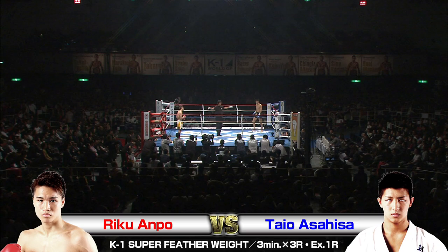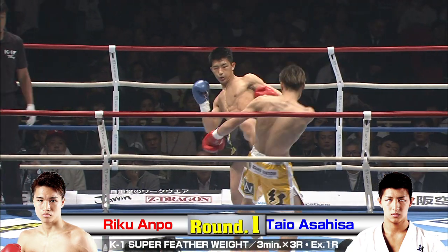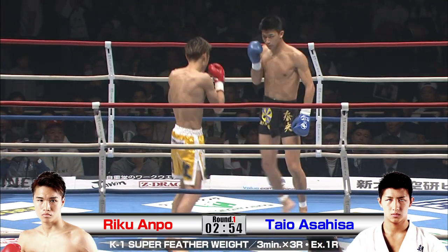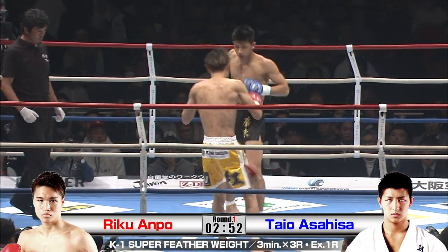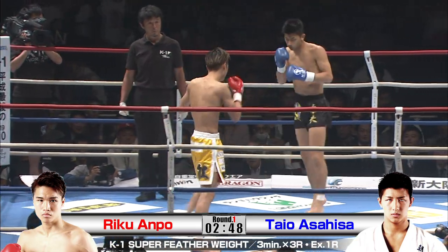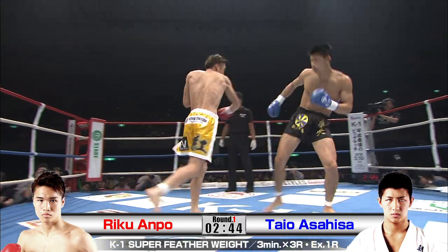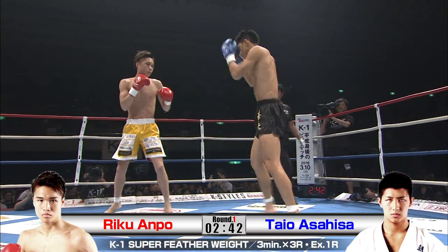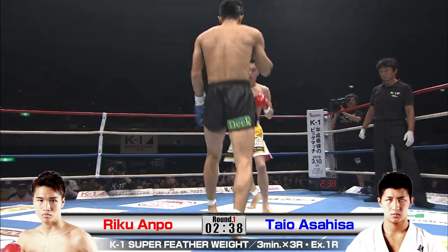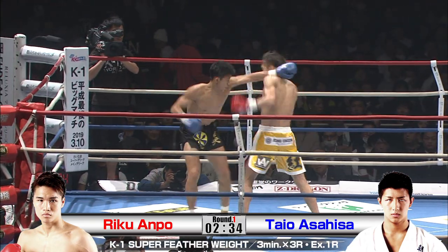Interesting matchup here. A bit of a fight of the younger brothers. Here in Riku Anpo, we've got Ruki Anpo's younger brother. And then in the blue corner, Hirotaka Asahisa's younger brother, Taio Asahisa. Let's see what transpires between these two younger guys.